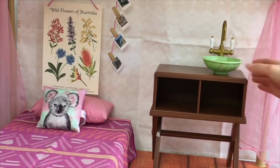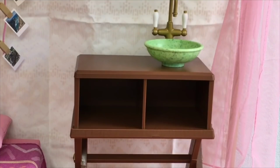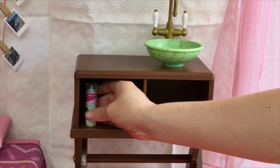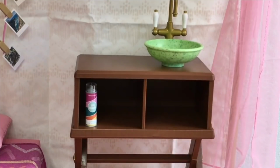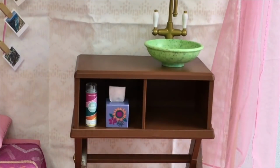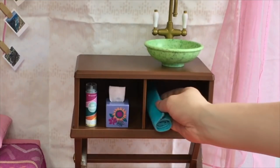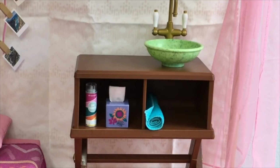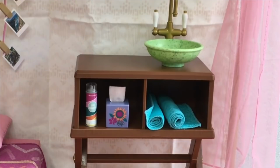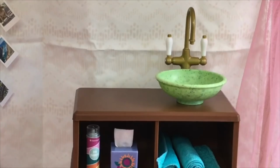There is a sink that's attached to one side of the vanity, and there are 2 cubes for storage. So over towards one side, I'll be placing down some dry shampoo, and as you can see, the bottle is very bright and colorful. There's also a tissue box with a lovely flower design at the front, and then towards the other side, I have some towels, and there is a total of 2, and they're identical.